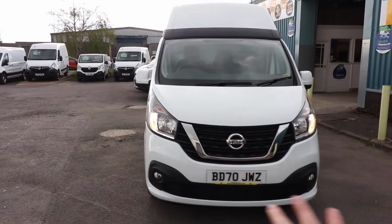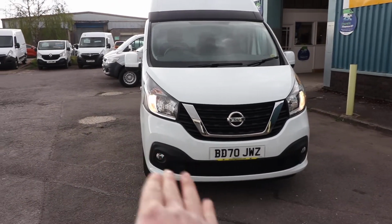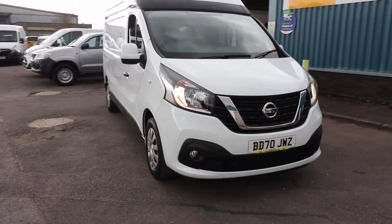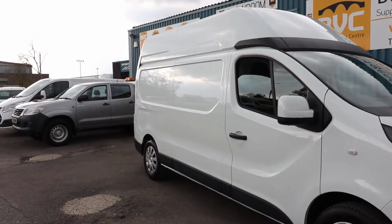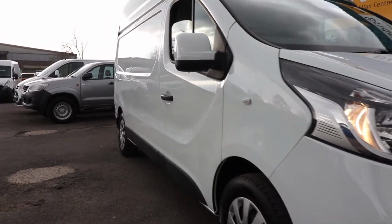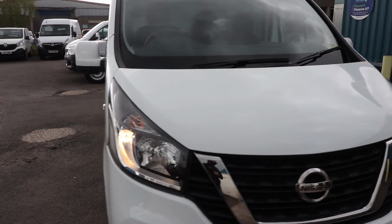Really good looking front end of the van, I feel. You've got these daytime running lights here on the edge. You also get front fog lights on the Acenta, and you get the colour-coded front bumper and the colour-coded mirrors again. And just looking, as I say, down the driver's side here, very much the same story in terms of condition. It's very difficult to fault it, really, if I'm honest with you.